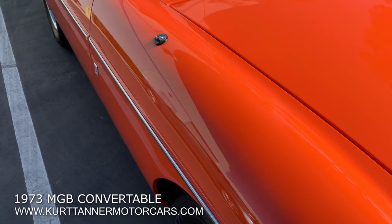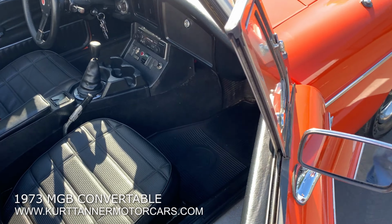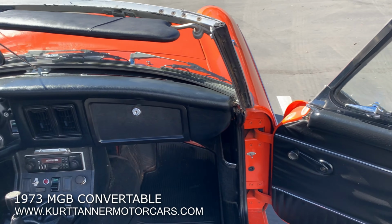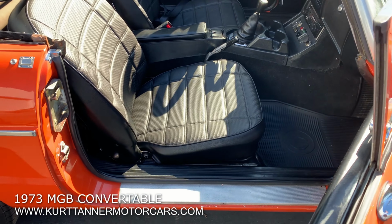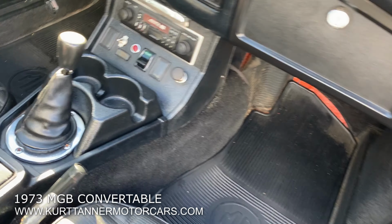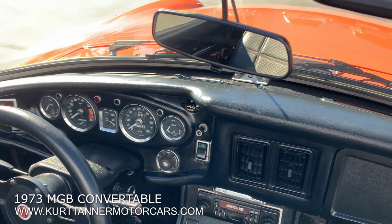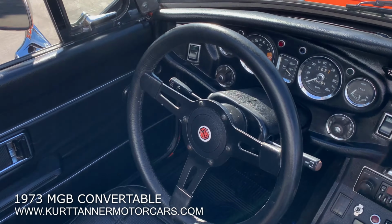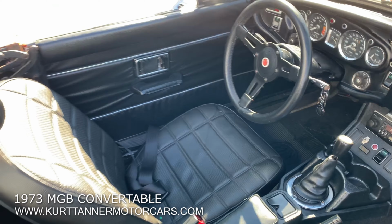Let's take a look at this car's interior. So in addition to the paint job, it got a brand new interior. This has all been restored. Beautiful OEM seats, very good carpets, floor mats. It is wearing a dash pad, but very, very nicely installed. New sun visors, smaller sport MG wheel, which is really lovely.